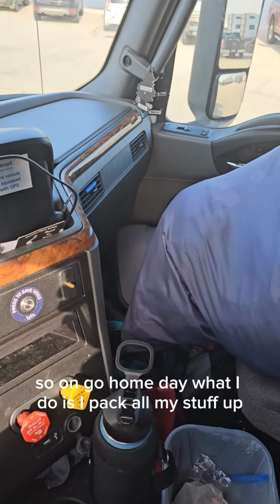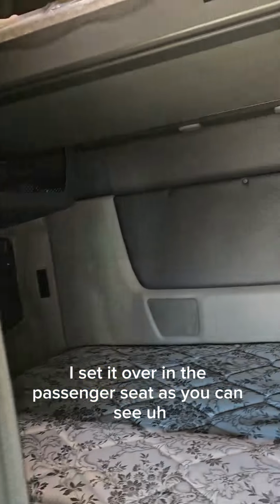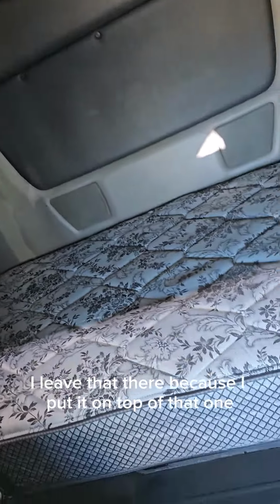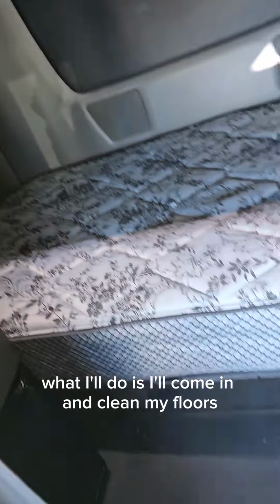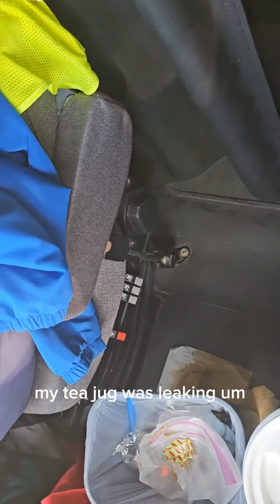All right, so on go home day, what I do is I pack all my stuff up. I set it over in the passenger seat. As you can see, that is the mattress that I use. I leave that there because I put it on top of that one because that one's kind of crappy. And then I just clean everything up back there with a disinfectant wipe. What I'll do is I'll come in and clean my floors in a little bit. We're getting ready. That's from my tea. My tea jug was leaking.